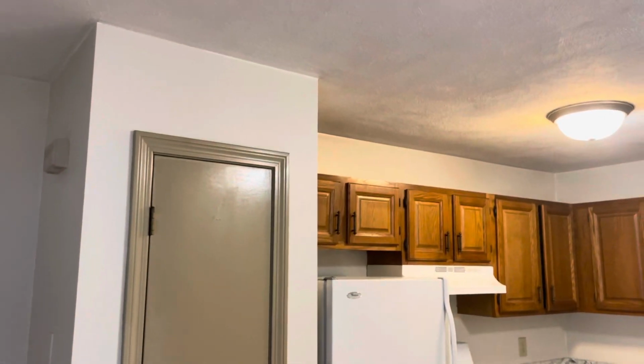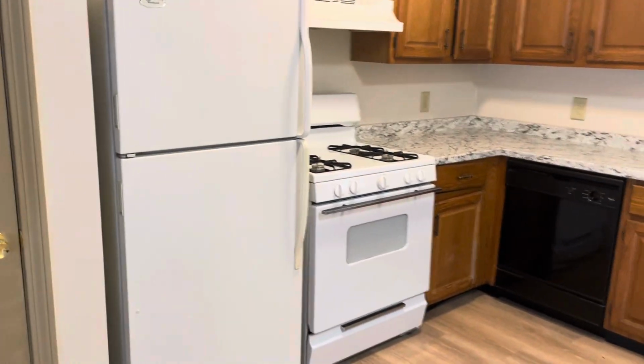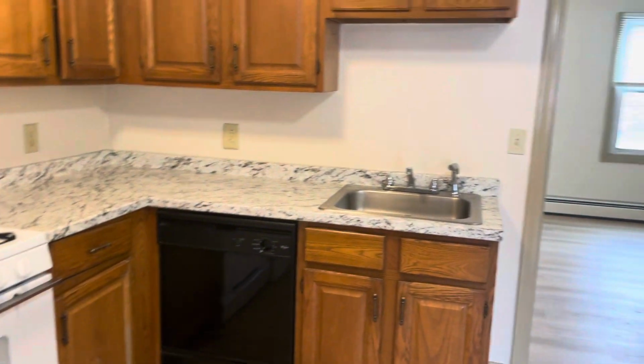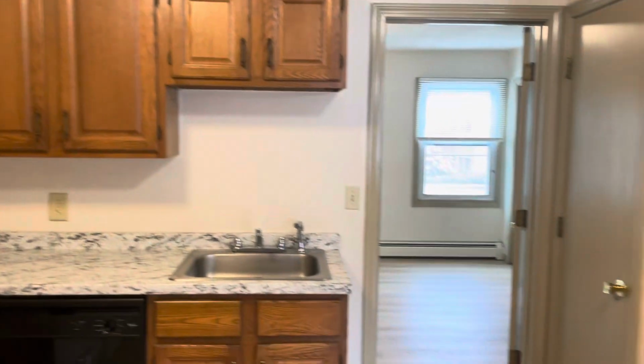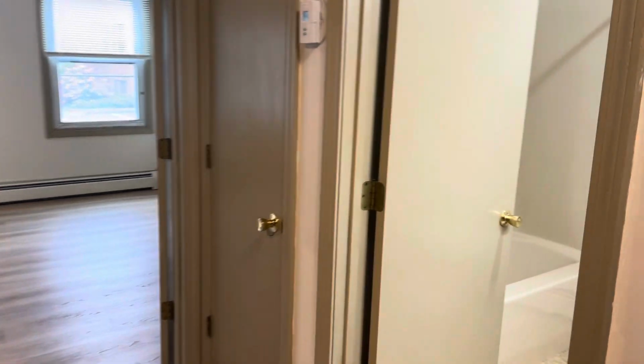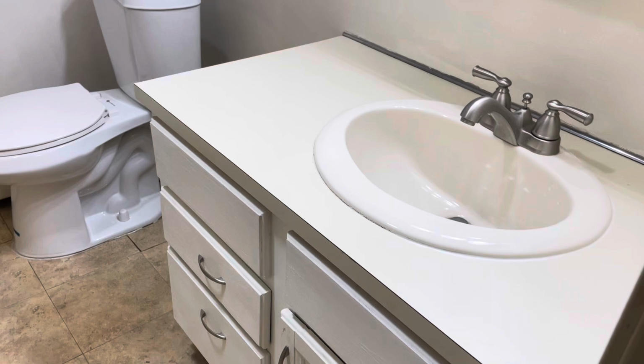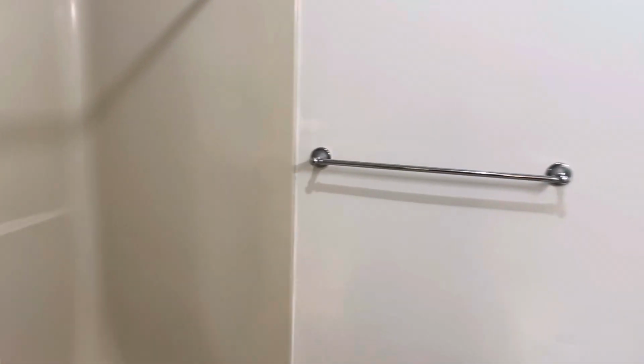Pantry closet to my left, refrigerator, gas stove, countertop and cabinet space, dishwasher, sink, linen closet there. To my right, you have the bathroom, shower, tub, and vanity.